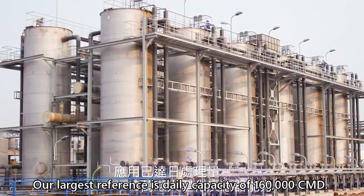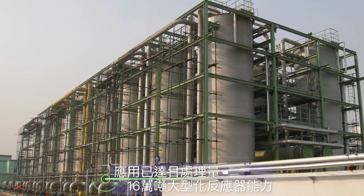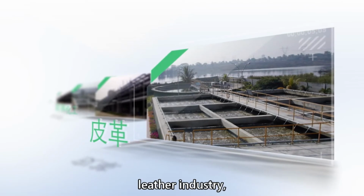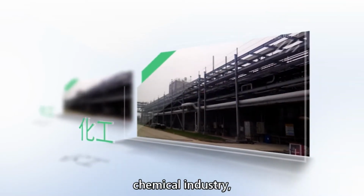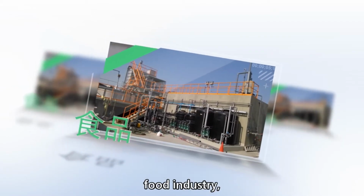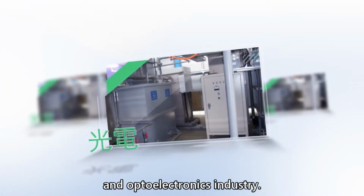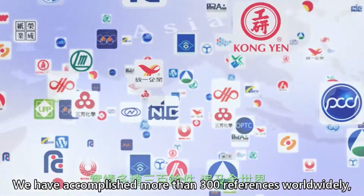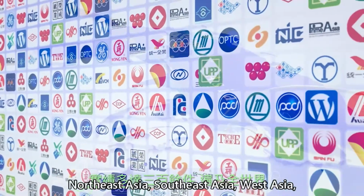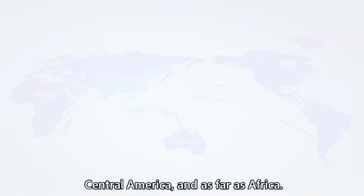Our largest reference has a daily capacity of 160,000 cubic meters per day. The industries of our references include textile, leather, chemical, pulp and paper, food, semiconductor, and optoelectronics industries. We have accomplished more than 300 references worldwide, located in China, Northeast Asia, Southeast Asia, West Asia, Central America, and as far as Africa.